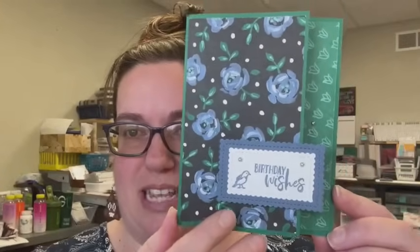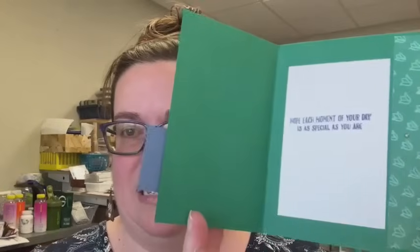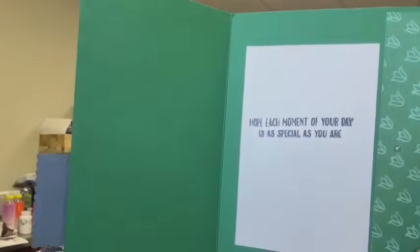I can be just such a sucker for simple layouts that make for quick and easy cards, especially when you need to make a bunch of cards. Okay, this one is from Karen Tackett, one of my team members. She lives in Indiana. It says, birthday wishes. And it says, hope each moment of your day is as special as you are.